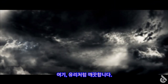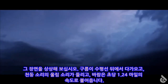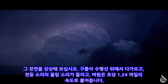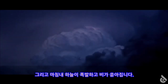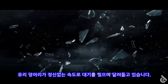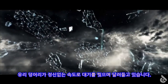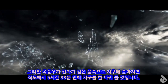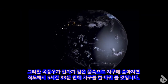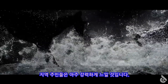Just imagine the scene. Clouds are coming from behind the horizon. Echoes of thunder crack through. The wind surges to a speed of 1.24 miles per second. And finally, the sky explodes with pouring rain. Masses of glass are tearing through the atmosphere and into you at insane speeds. If such a storm suddenly arose on Earth at the same wind speed, it would fly around our planet at the equator in just 5 hours and 33 minutes. Local residents would feel it quite powerfully.